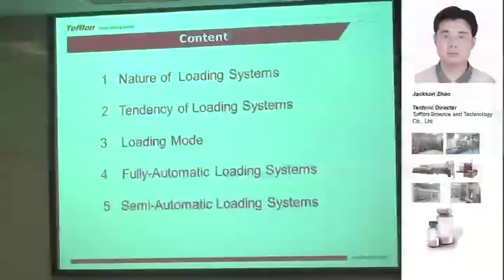Today the topic has five parts. Number one is the nature of our loading systems, the tendency of our loading systems, and the loading model. The loading model includes the fully automatic loading system and also the semi-automatic loading system.